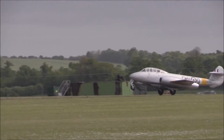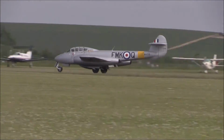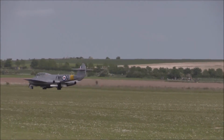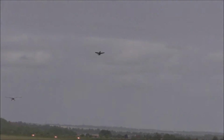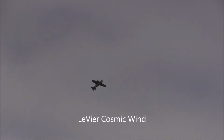So the Meteor coming in to land. I mentioned that it's a trainer version, and the man at the controls today is Neil Williams and Peter Phillips in particular. It's a former winner, this aircraft, of the King's Cup Air Race in 1964 when it was flown by Dennis Hartas, and it won that year's British Air Racing Championship.